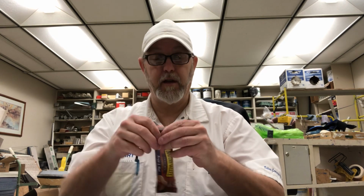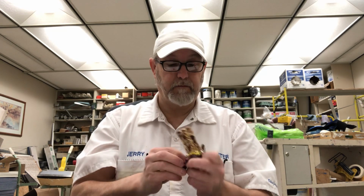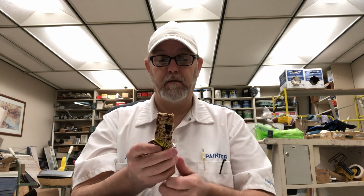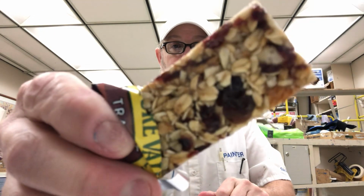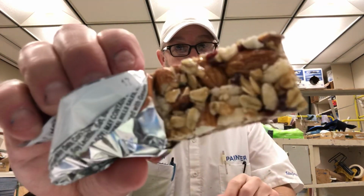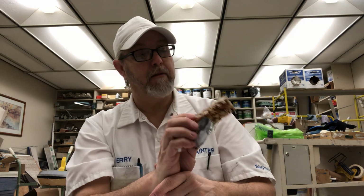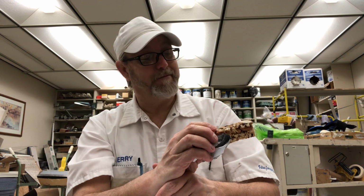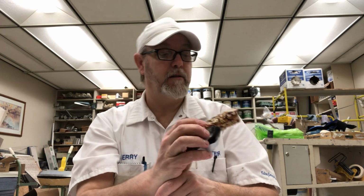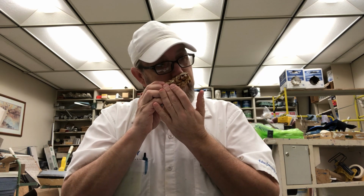All right. Let's check this thing out. Looks good, doesn't it? Everything's all kind of compressed in there real good. Big old chunks of almond in there. Raisins, you can see. The oats. It's cranberry. It's got a nice shine on there of the fructose corn syrup. You can see the regular nuts in there too. It smells good. It smells like a nice sweet bowl of oatmeal or something.